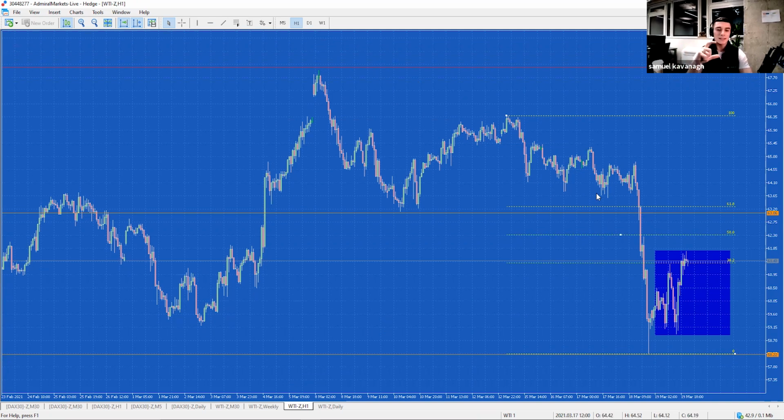So although we've seen that inside day, what could happen is a lot of pattern or candlestick traders could get long in line with that inside day, looking for that reversal to the upside. And potentially when the market runs into these lows above market, it could get stuck and reverse and kind of push against them.